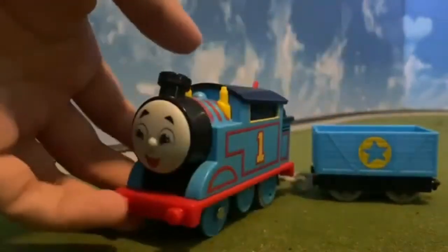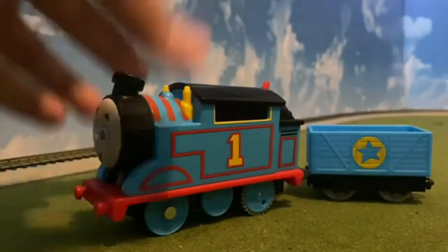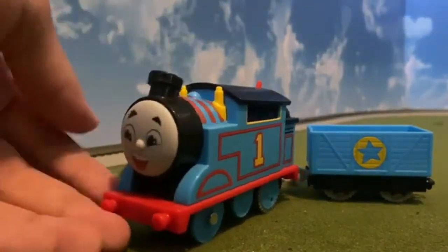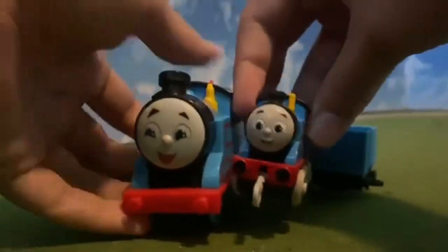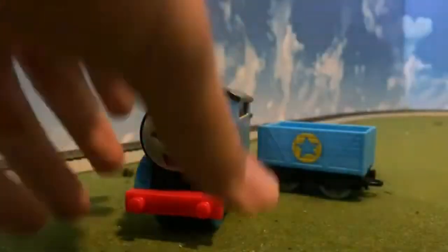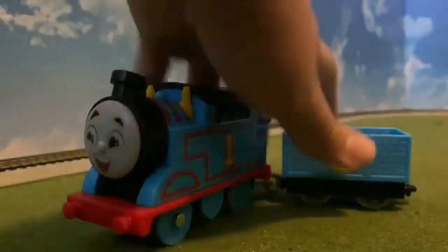But personally, the Trackmaster models are good models. They're not bad models by any means, but they're not as accurate as I feel they could be. And the faces are the biggest gripes I have with them. Comparing this to the Pushalon one, you can tell which is more accurate to the show. I don't know, it's just off with me. I don't know why, but that's Thomas.